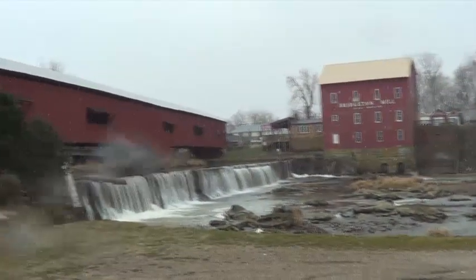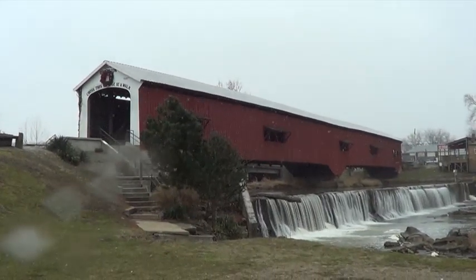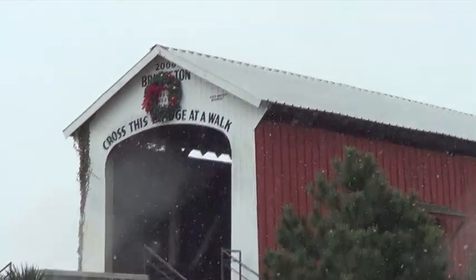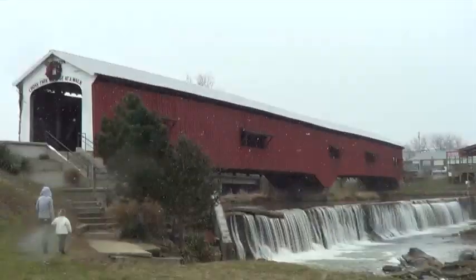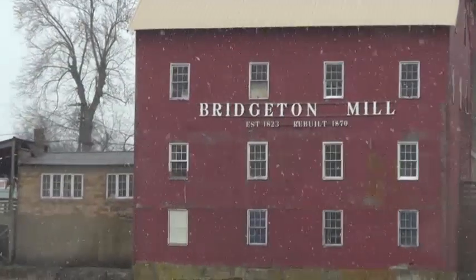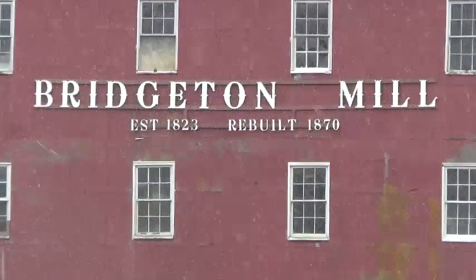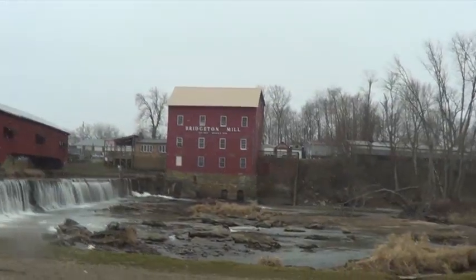Okay, it's the next bridge. This is the one at Bridgeton. This is one of the little towns that they have a festival in every year. Ironically named the Cover Bridge Festival. Beautiful little waterfall. There's the old Bridgeton Mill. Established 1823 and rebuilt in 1870. It's another beautiful little spot.